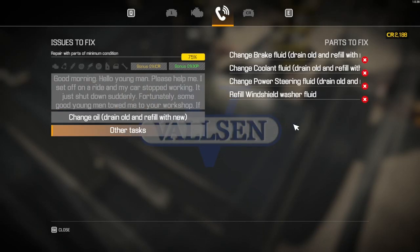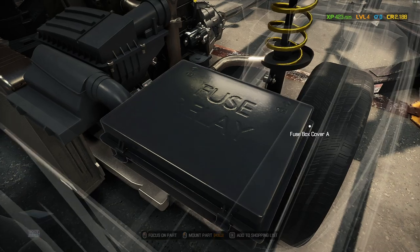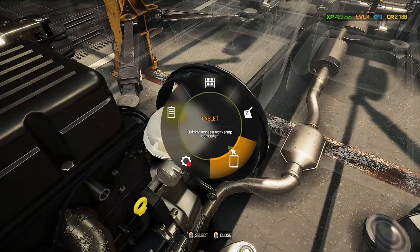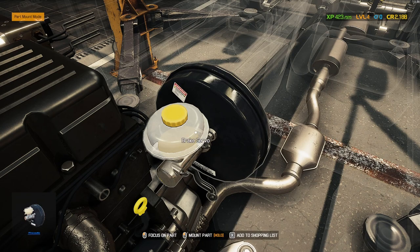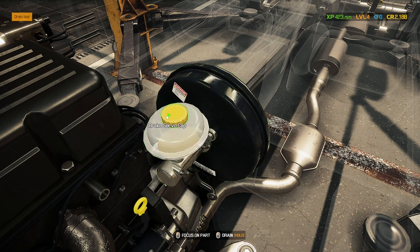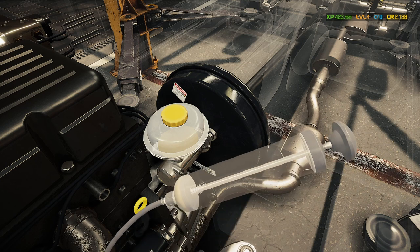That one, no. Change, brake, coolant, power steering, refill. Okay, good stuff. Let's get on the brake. No. Why? In here, give me that tool, please. Okay.